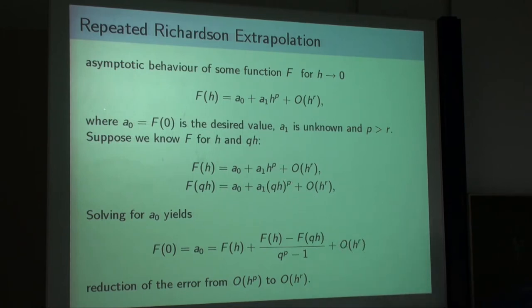With the trapezoidal rule, we have an error going with h power p. And in order to improve our approximation, we eliminate this term, and then we have a better approximation, because then the error goes with h power r to 0. And then we get a much better approximation. That's the idea. And that's why from these two equations, we eliminate this term.